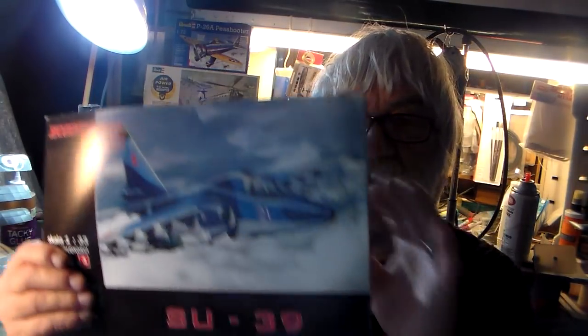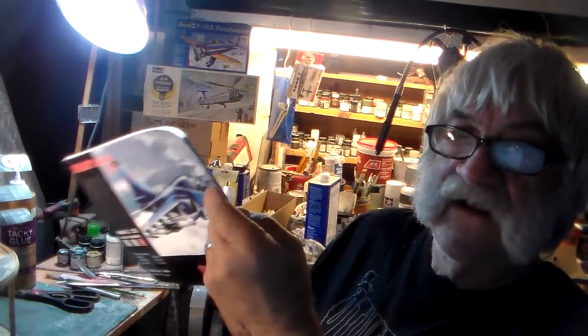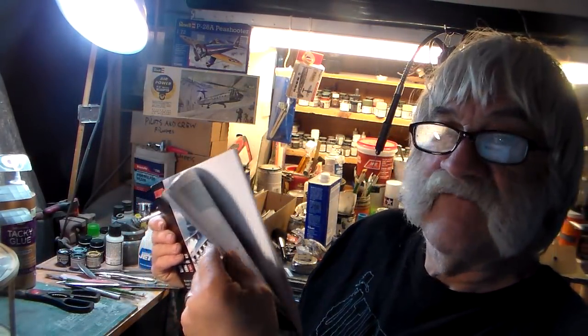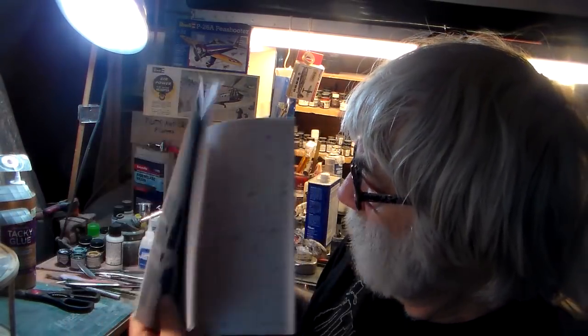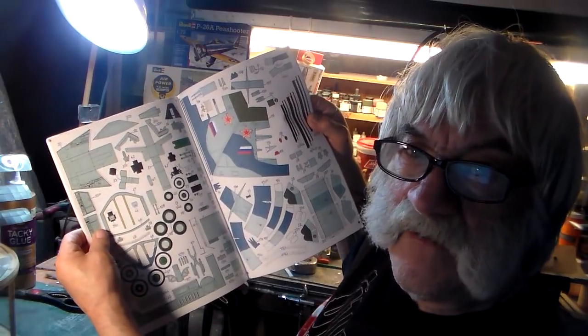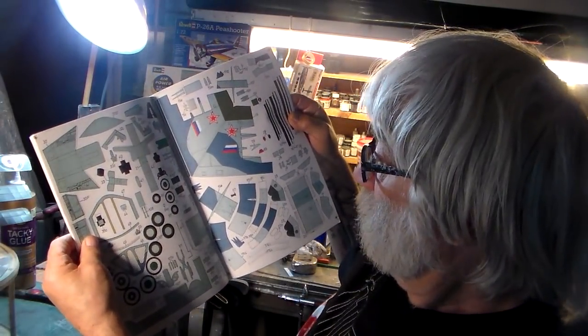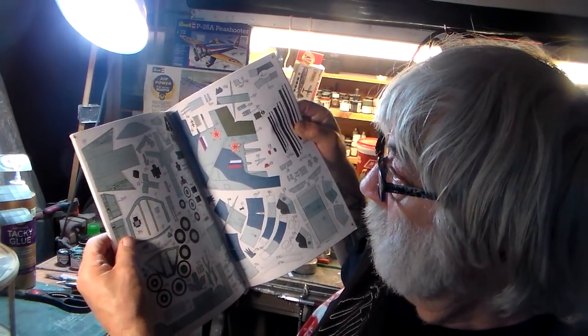These are card kits here. Here's an SU-39. There's an old card kit right here. I'm going to be building this next. I'll be posting videos here of this card kit's build and everything, guys. This is a very beautifully detailed kit. It comes out really nice, all the beautiful parts you cut out. Piece of cake for me. Very nice kit to build, very enjoyable. I'm going to have some fun building that one.